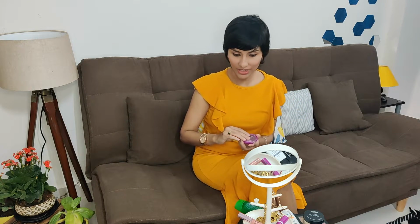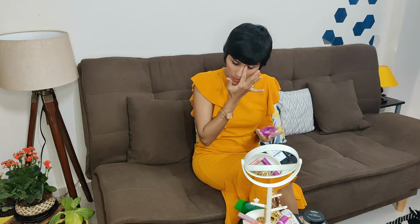How could I miss the eyeshadow? I'm going to use a lighter shade on the corner of the eye. Okay. Since that is kind of a hollow area, it tends to get really dark. So I'm going to highlight it with this eyeshadow. And the darker shade is what I would use on the crease.